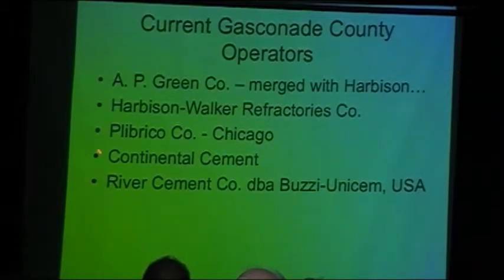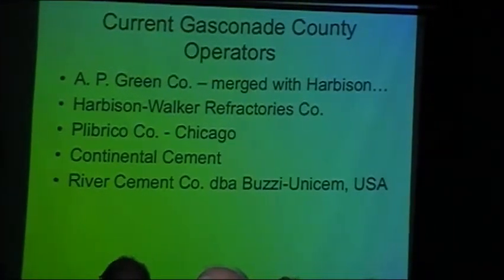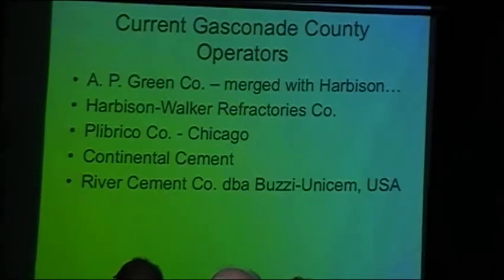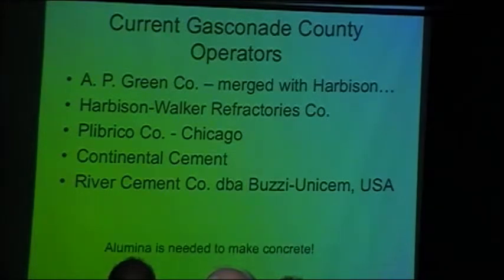So we don't even have this company in the list that's given to us by the USGS. We don't even have that as a clay producer, but I dug it up nonetheless. The last two are big cement producers. This Continental's up here by Hannibal, so I know that one's a pretty big operation. So you may be asking, well, what does cement have to do with fire clay?